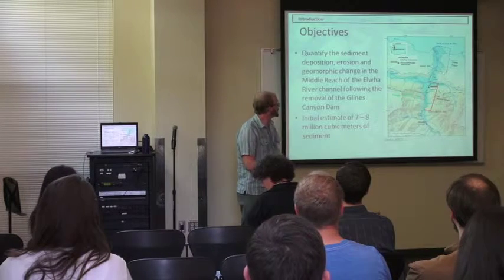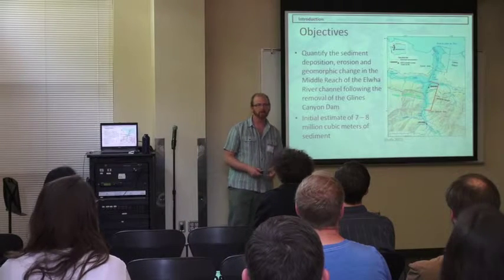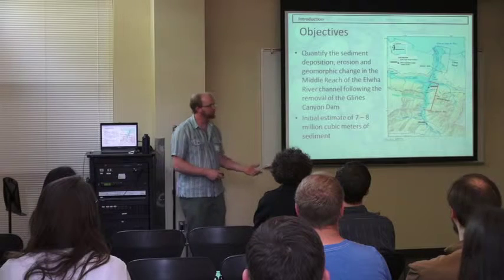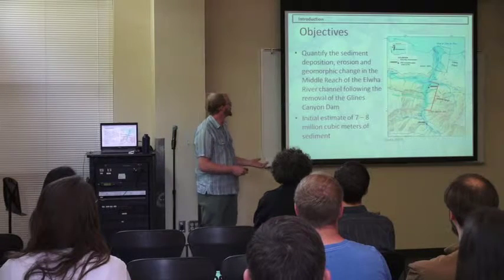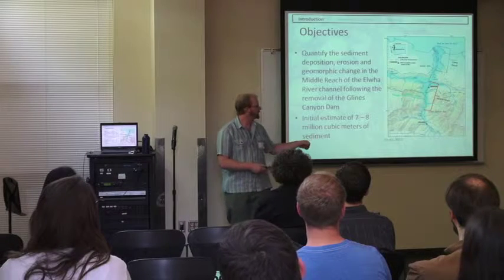So let's talk a little bit about the objectives of my research and what I've been trying to convey here with the channel morphology changes. I want to quantify the sediment deposition, the erosion, and the geomorphic change in the middle reach of the Elwha, just below the Glines Canyon Dam.